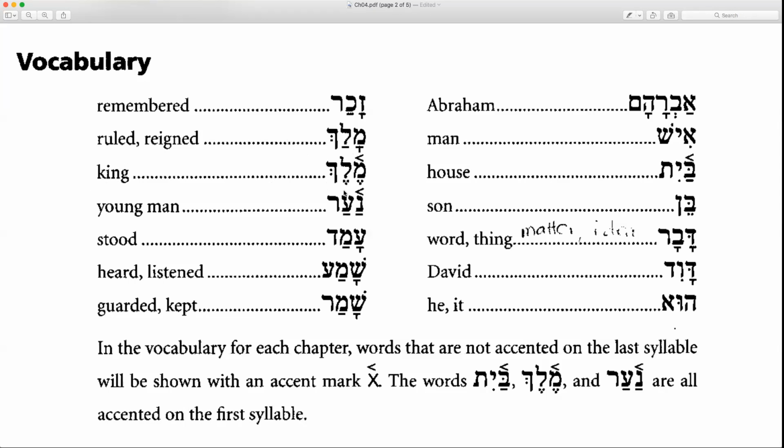Reuven, can you do this one? Melech. So in this book, if it has an accent mark, it wants you to accent that syllable. Melech. And here's another rule: if there are two segol side by side, the first segol gets the accent mark. Okay, Melech.